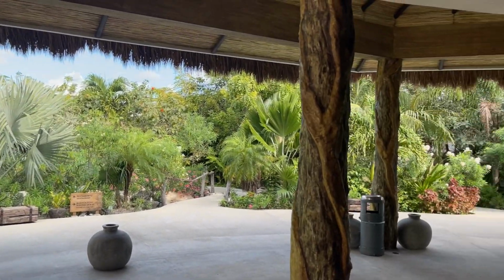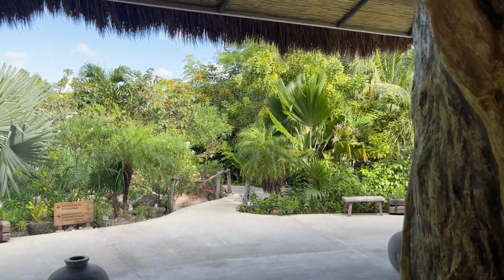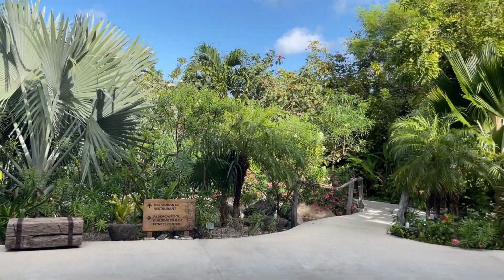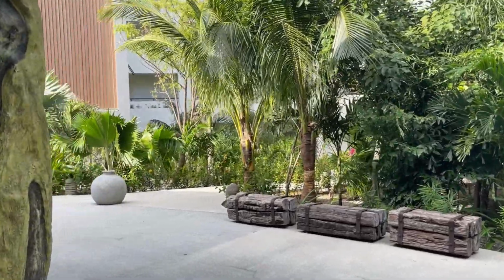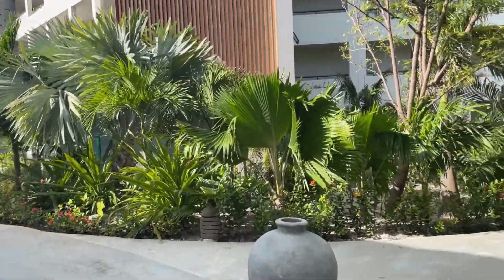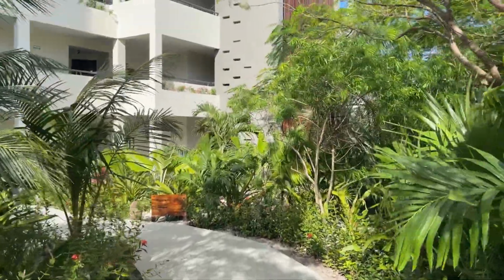So you choose your path of desire, I suppose, down to your building, whichever building you're in. They all funnel back to the same place, but I guess we'll start over at building 30 and 31, which are the two newest buildings on the property, one of which features the roof, the Ha Sky Lounge, which I will show you all a clip of.